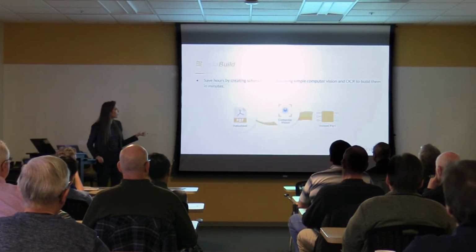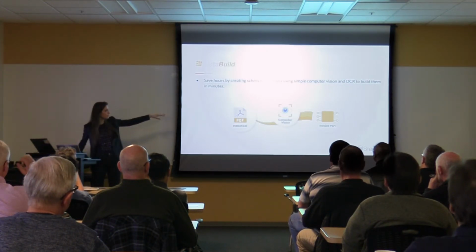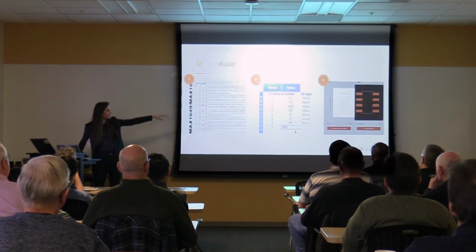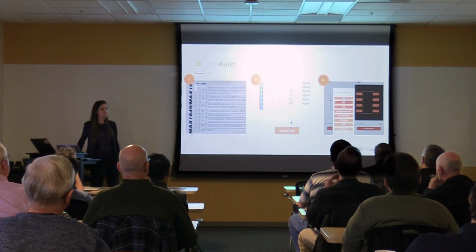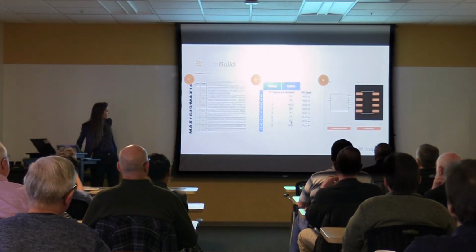We have this other product. It's free, called InstaBuild, to help you make symbols. It basically uses simple computer vision. You drag and drop over the pins. It automatically determines if a pin is an output or a power pin, and it will auto-generate the symbol. So that's something else you might want to try. It's a beta feature that we have on the site.